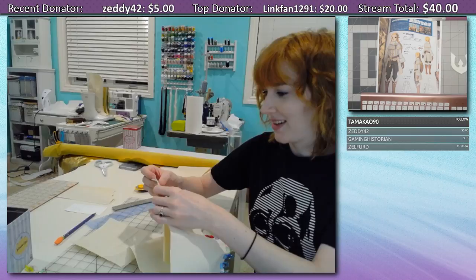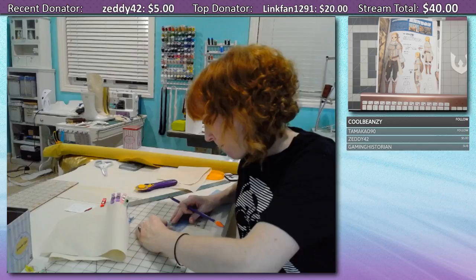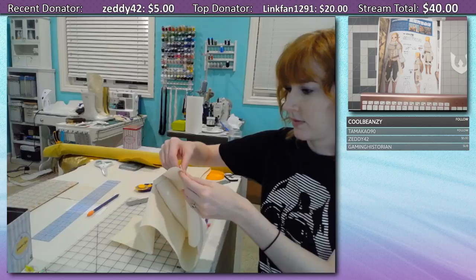Alright, now I should make a mark on here for where I'm going to start this. I decided to do it half an inch down from the top edge. Is where the side is going to meet the front piece. Now I'm just going to clip this one in and try to make it match as closely to the other side as I can.